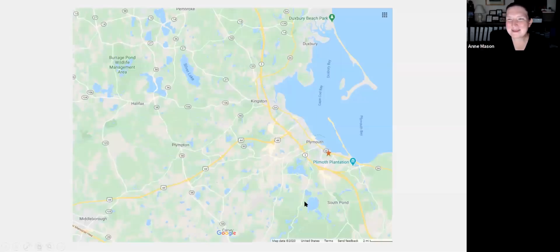Now, I know some of you, again, may not be familiar with Plymouth, so I wanted to help orient you to where the Harlow House is. So here, thanks to Google Maps for providing this modern overview of Plymouth, you can see Plymouth Bay and Duxbury, our neighbors to the north. The Harlow House is marked here with the large star. That's its approximate location. It's about half a mile outside of the heart of downtown Plymouth, where Plymouth Rock is. And it's located on what today is Route 3A, which is also called Sandwich Street because it's the old highway between Plymouth and Sandwich, Massachusetts on Cape Cod. So that gives us just a general overview of the location of the house.